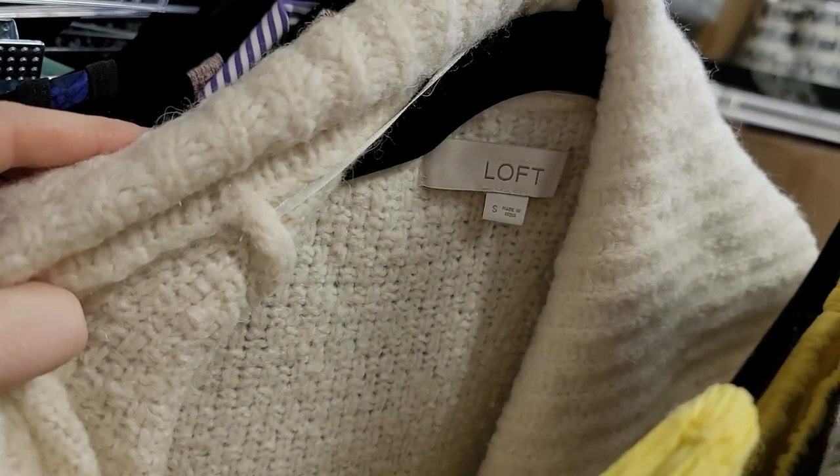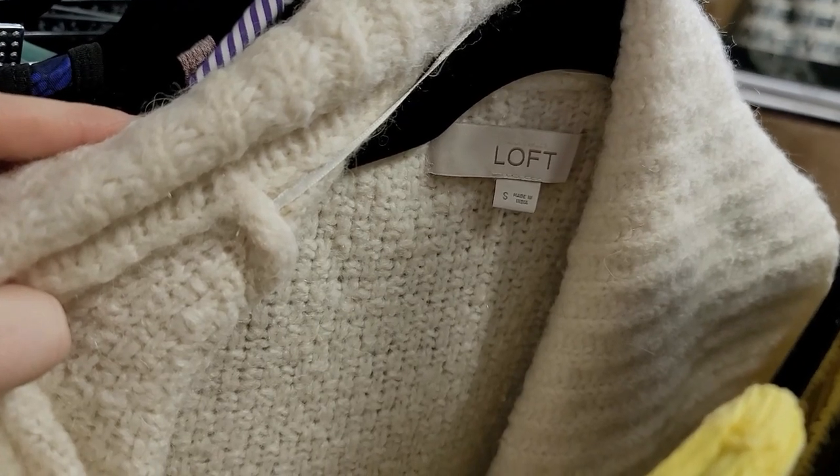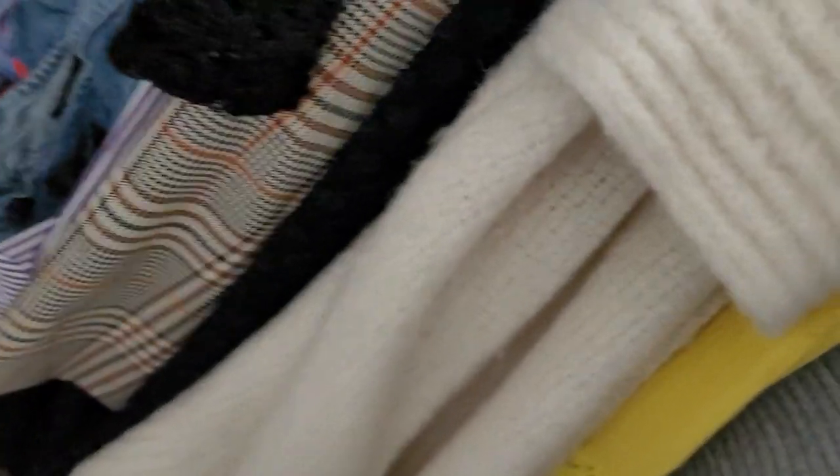This is another Loft sweater vest poncho thing, shrug, I don't know. But it's a size small, and it's just this cream white color, and it's really fuzzy. It's really, really fuzzy to a point where I don't know if I should use my fabric puller on it or if it just needs to be donated, because it might be a little bit more work than it should be. That makes sense. Sometimes you can only get as much fuzz off of things as you can before it's impossible to do so, or it takes up so much time.